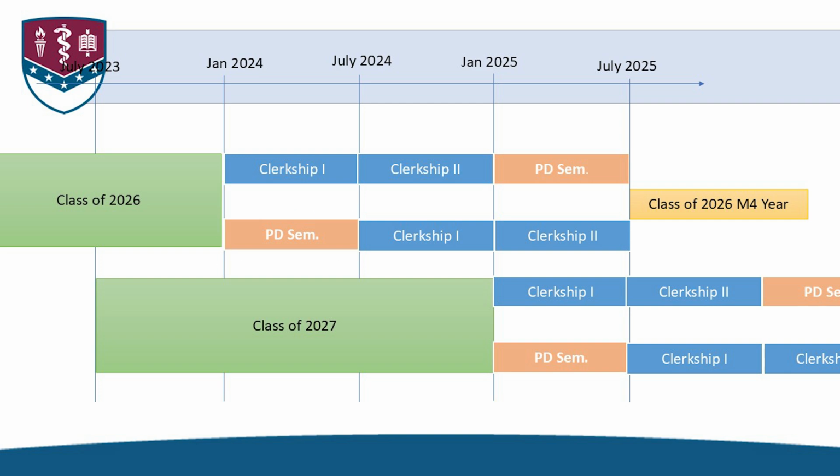You can also see that means there's some overlap of cohorts. As students progress in these examples here from class of 2026 and class of 2027, there are students that may be working with you at different points in their career. You could have different levels of learner on your clinical care team. They are all well prepared and ready to help train each other, as well as support the care of your patients. A couple of other details I want to share about the professional development semester.